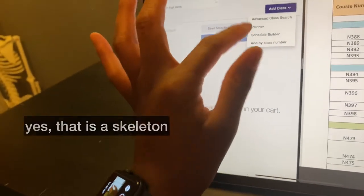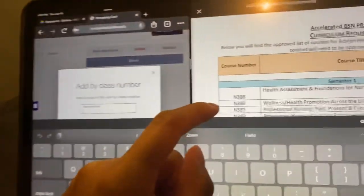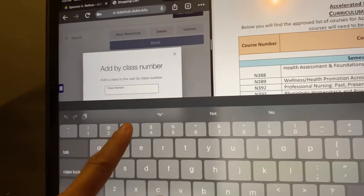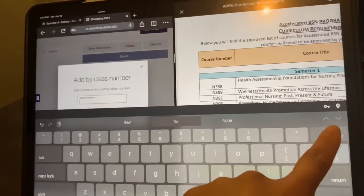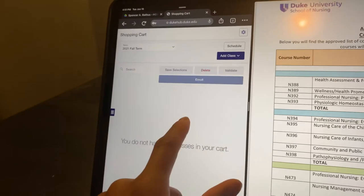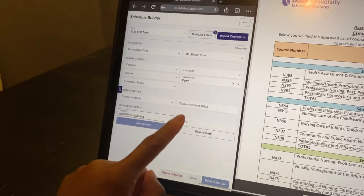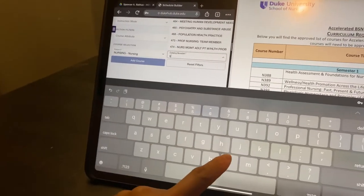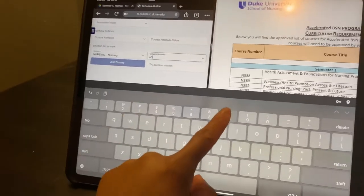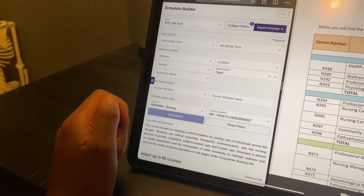Okay, so we're gonna add by class number, I guess. Would this be the class number? Let's just try it. Why is it not working? Oh no. I don't know. Add class. I don't freaking know. Nursing. N388? Nope. Let's just try 388 then. There it is. Add course. And then, did it work? Boom, there it is. Okay.